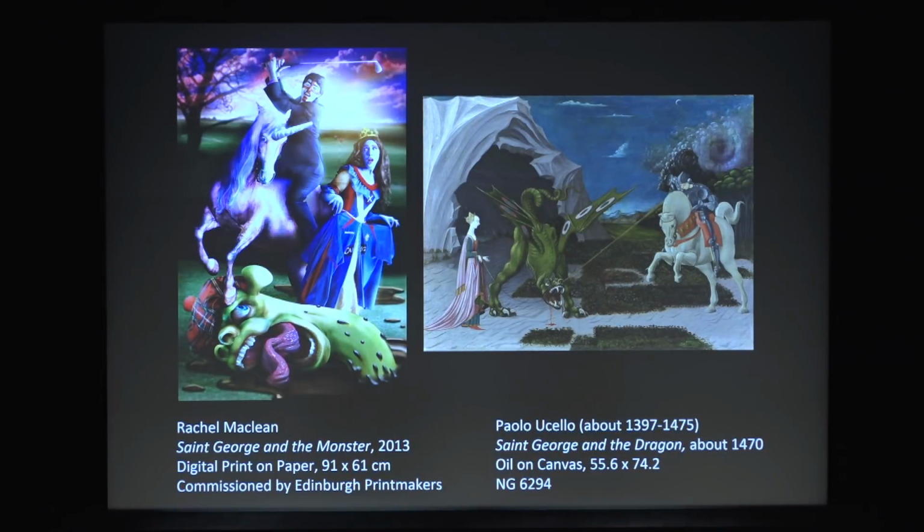moving images. This is one of a series of three. It's a triptych, very traditional format of painting, of course. This is a print, St. George and the Monster, 2013, and we can see how we have an English St. George on a Scottish unicorn slaying a tartan dragon that in a kitschy way lies in a pool of North Sea oil on the floor.